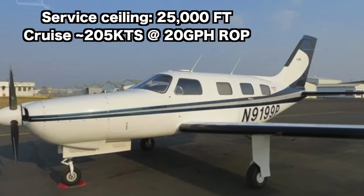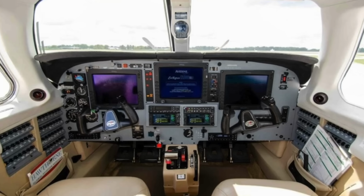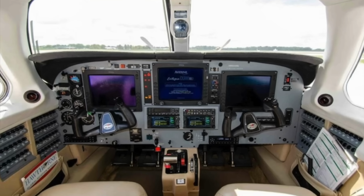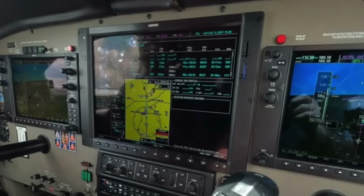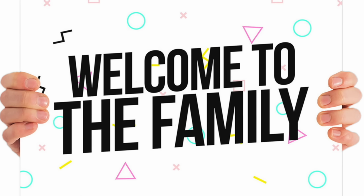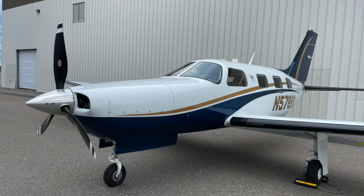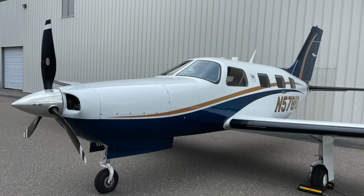So they kept this Mirage going virtually unchanged until the mid-2000s when they dropped in Avidyne avionics. That was pretty neat. And then in 2009, there was another big update when the G1000 glass cockpit was plopped in, like you'll see in today's plane. Also around that time, another member joined the PA-46 family, known as the Matrix. This is basically a Malibu Mirage. The only difference is it's unpressurized.